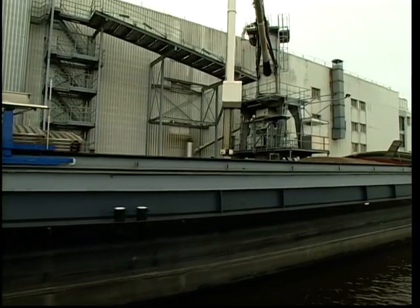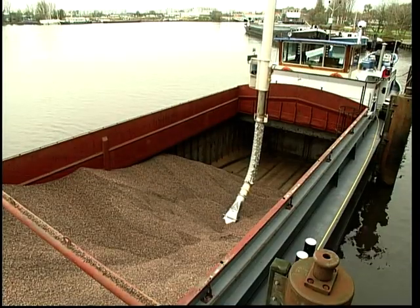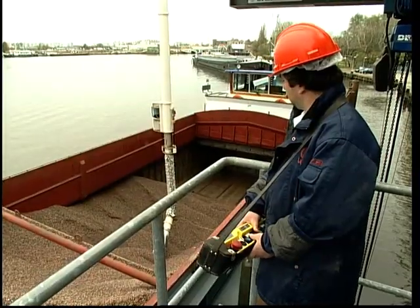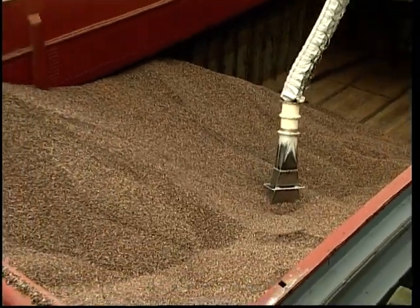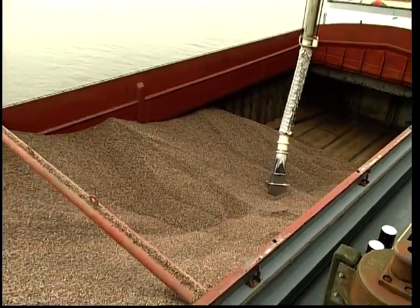The 225,000 metric tons of beans we process in those plants are predominantly from West Africa. We grind beans from the Ivory Coast, Ghana, Cameroon, and Nigeria. The sourcing capabilities of Cargill in all main cocoa growing areas allow us to blend beans into a consistent mix.